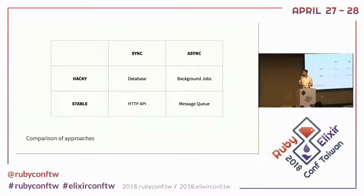With the HTTP API, this is probably the aspect of our distributed systems that has given us the least trouble. So you should probably do that.